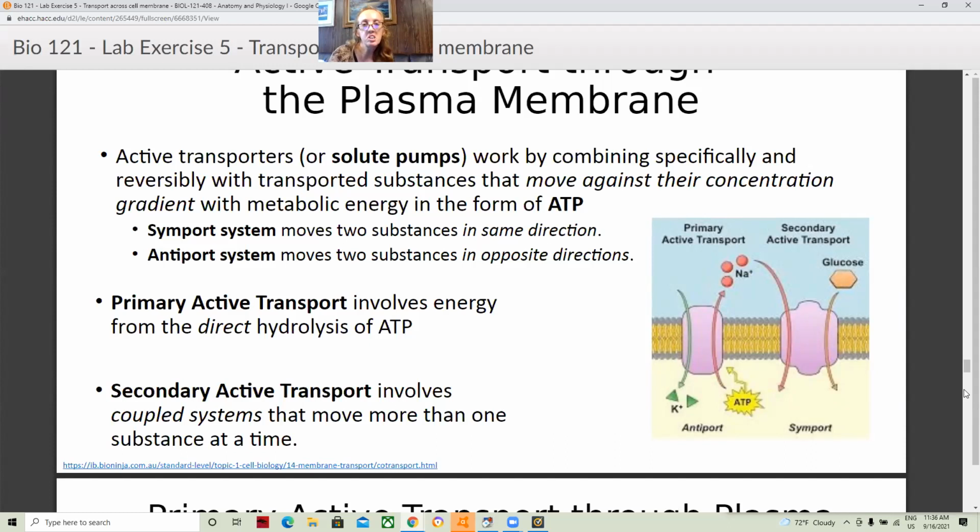A symport system moves the substances in the same direction. An antiport system moves two substances in opposite directions. So one substance is moved out while the other substance is moved in.